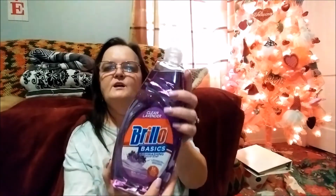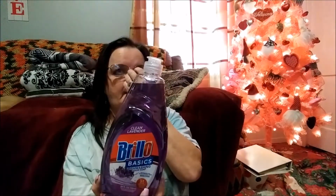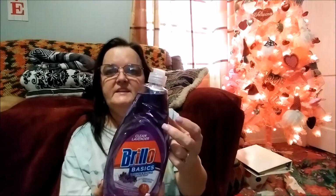I picked up some more of this Brillo Basics dishwashing, but this time I got it in the lavender, because the last one that I got, I can't remember the scent, but I didn't like it. It was too strong, but this lavender smells real good, so I'm really going to like doing the dishes with these.